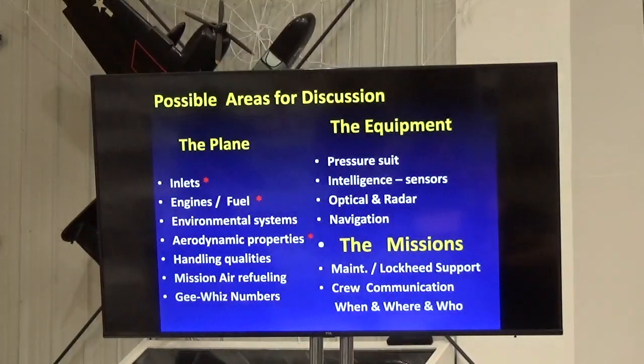Okay, I want to stop at this slide here and just give you an idea of possible areas that you guys can ask questions about. So, I'd like to start there and see if anybody's got a question they would like. I got a question.